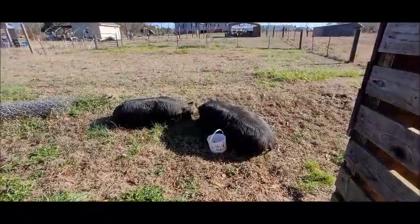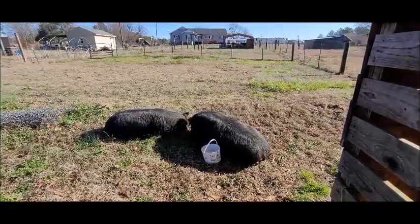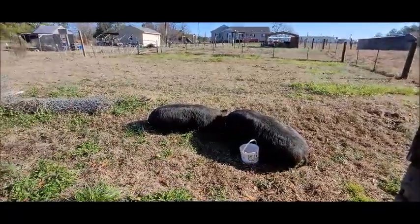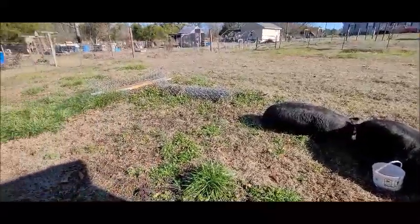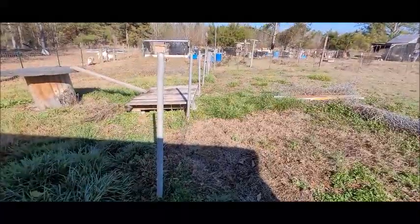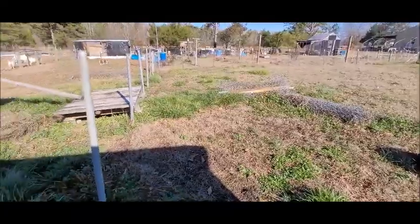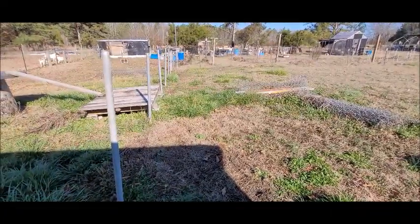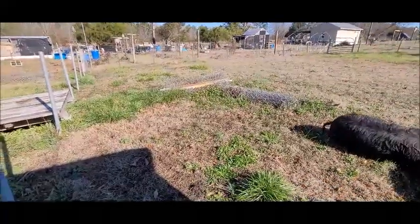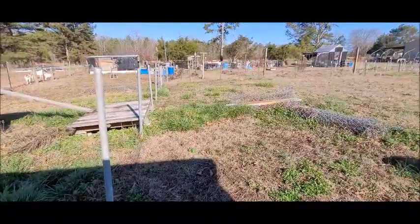As you can see, we got the pigs moved to their new pasture today. This is the old goat pasture, and Eric's gonna take the chain link fence and separate it into two. He's washing out their feed barrel right now.